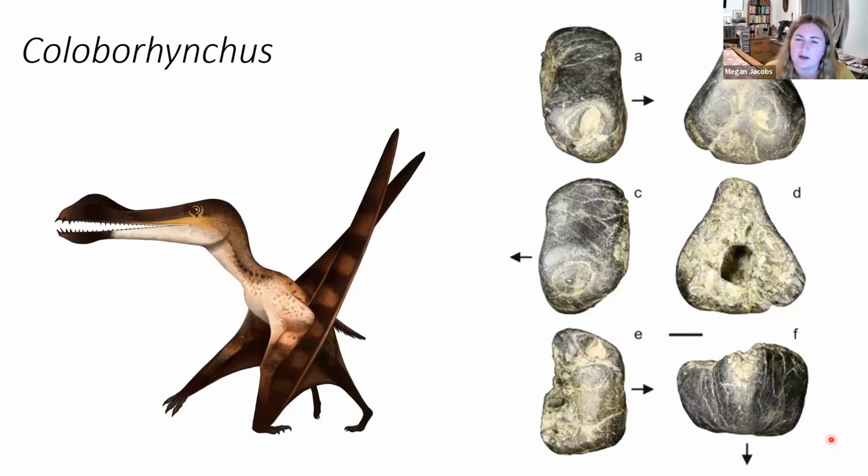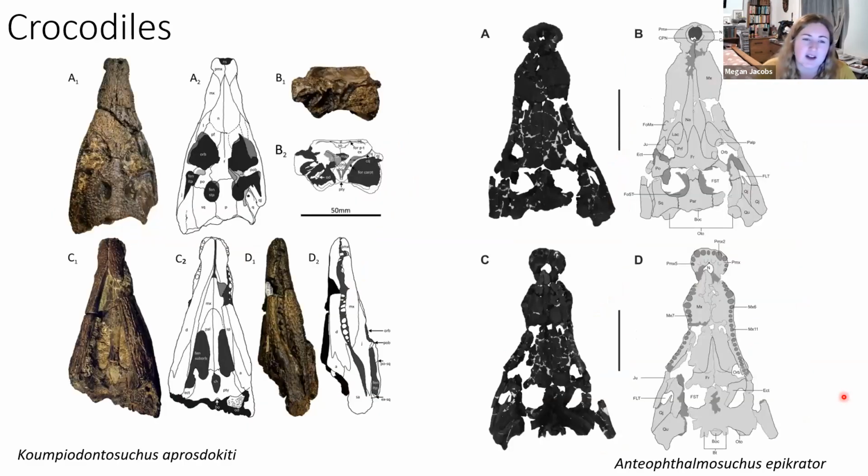Coloborhynchus as well is a very well-known pterosaur. It's found from almost all around the globe, really. And it's mainly known from these triangle snouts. It's got a very distinctive snout with these teeth coming straight out of its face, these massive, big arcing teeth. But quite often these snouts, especially on the island, are too rolled to get a diagnosis from. But there's been a few snouts found on the island, so it's definite evidence that these things are here.